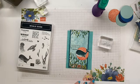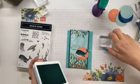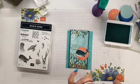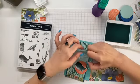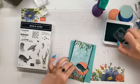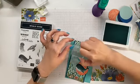Pool party is here. Good afternoon, Miss Nicole. Thank you for joining. We're just working out whether we like the whale on the circle, because my whole point of making this card was using the circles. And I kind of almost want to make a second card just using up all the circles. But hey, that's me.